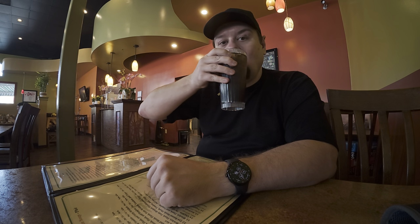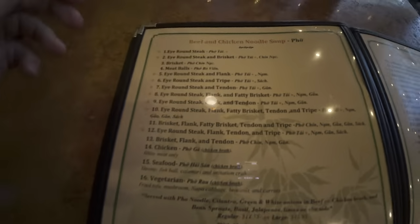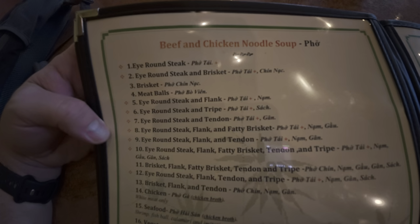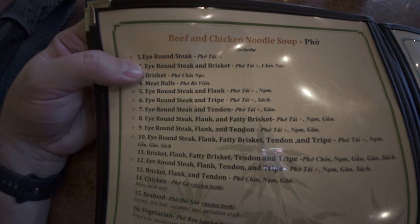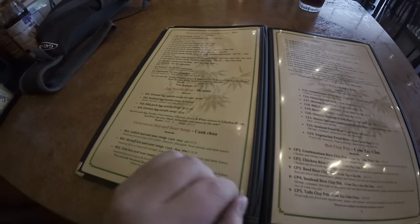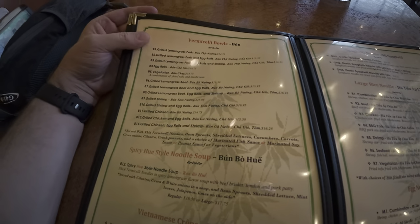What we got? Thank you. You're welcome. All right, and we'll do the high round steak and brisket. Look at the menu. A little reflective, but we'll go for that one. High round steak and brisket. I normally get the chicken. And I think I'm gonna get another extra hungry today.